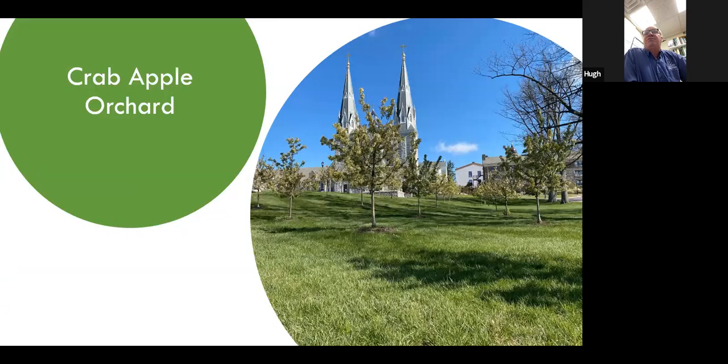Crab apple orchard in front of the church. Most of you remember the old orchard and the parking lot across the street. So a landscape architect had the idea of planting the old orchard so that when the crab apples were in flower, the steeples would look like they're up on clouds, white puffy clouds. So that was the idea.